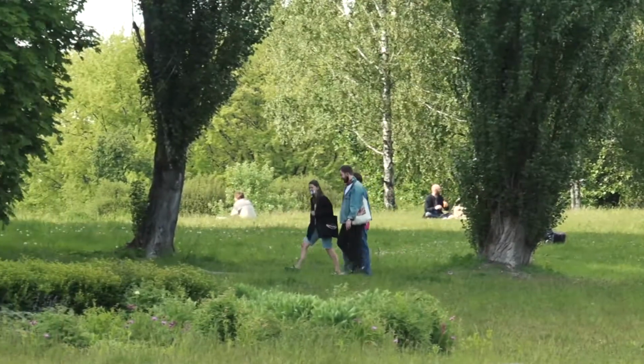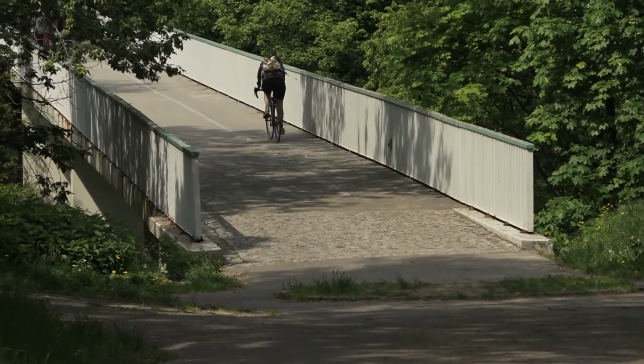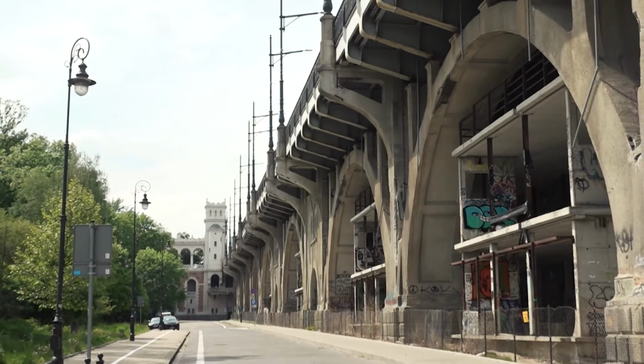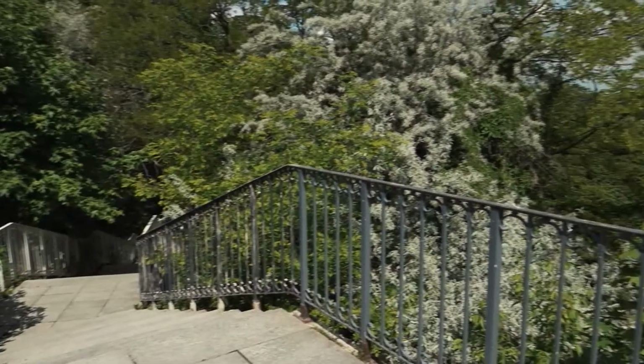That's Mokotowska Field. And for most of the journey, we'll be walking eastward along the ridge, and just below it, the ridge separates the center of town, Śródmieście, from Powisle, or the riverside.